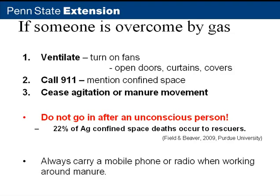If you are overcome by gas, or find someone overcome by gas, do not try to rescue them. Ventilate the area, try to get fresh air to the body as opposed to pulling the body out. You're doing the same objective, right? Get oxygen to them. Call 911, cease the agitation or movement of manure. 22%, so one out of five, getting close to one out of four.